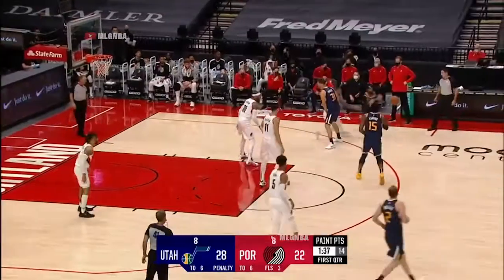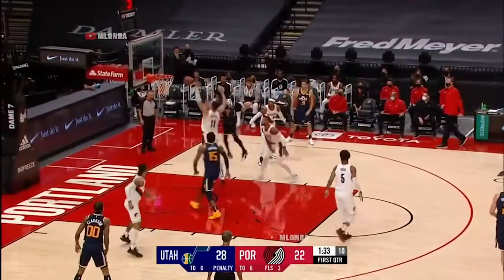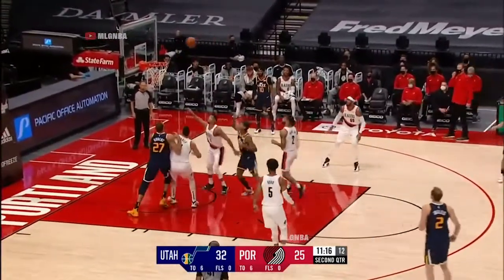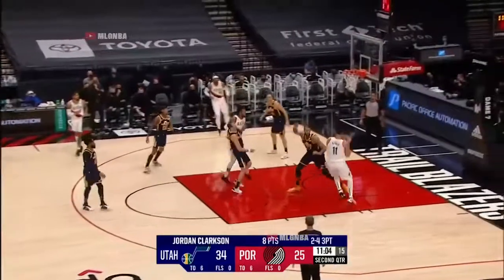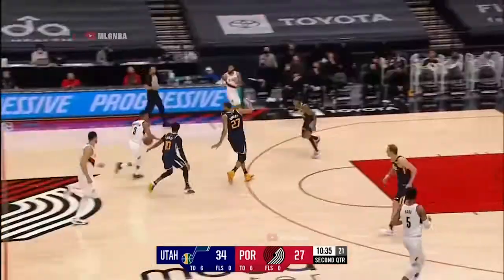So 1:38 left. Conley works around the Favors screen. Probing once again. Ball's loose. Favors tries to go up over Kanter. Ingles and Clarkson. Gary Trent Jr. trying to bother Clarkson. Clarkson, his floater, rattles it. And bench scorer to only Lou Williams. He is a professional scorer off the bench. Kanter with a head.